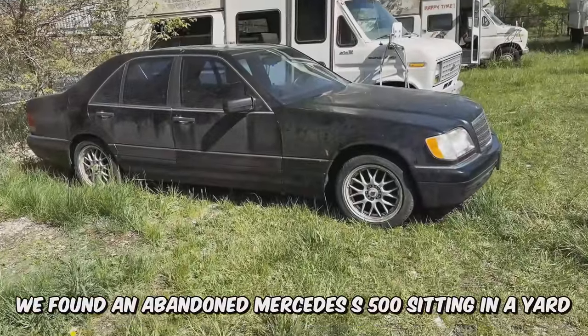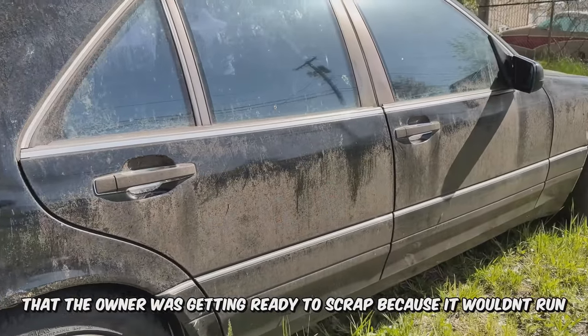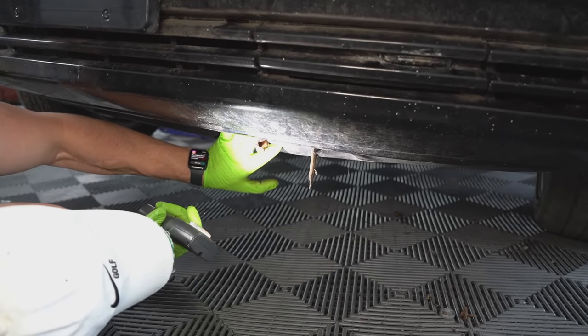We found an abandoned Mercedes S500 sitting in a yard that the owner was getting ready to scrap because it wouldn't run. So RJ went and bought it and tried to surprise me with it, but in turn, we got the surprise of a lifetime ourselves.